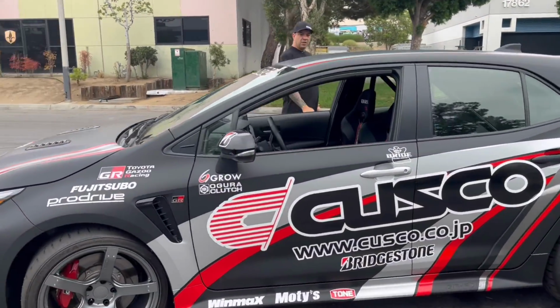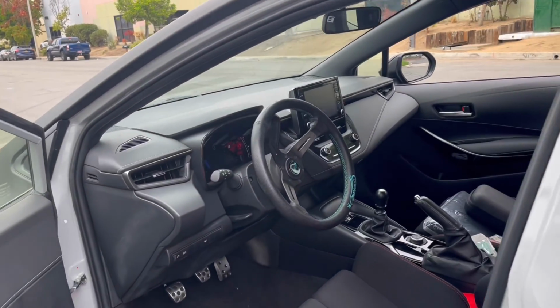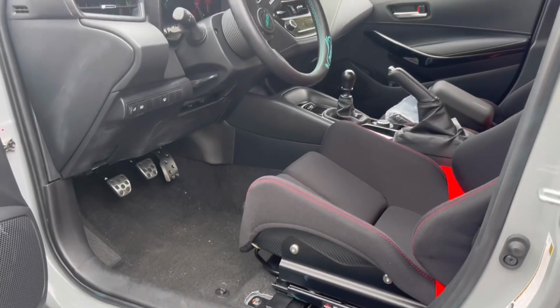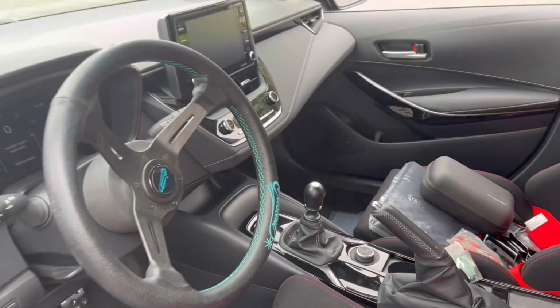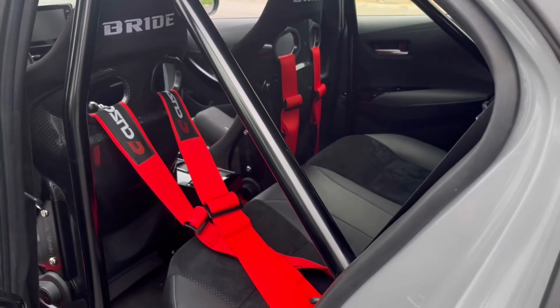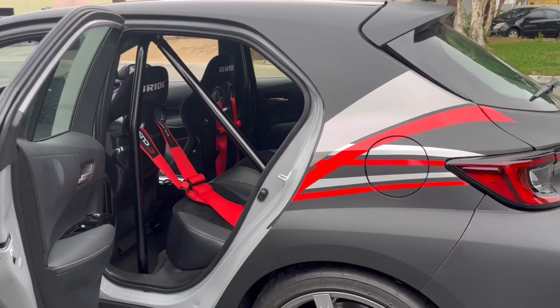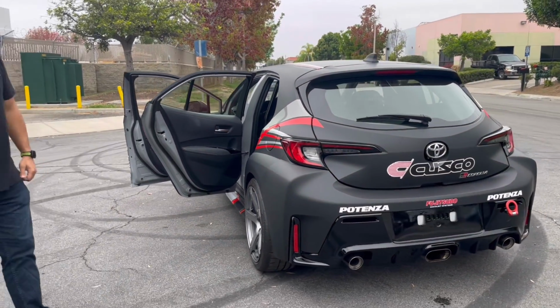You can actually manipulate where you want the power to go. You can have a 50-50 ratio front rear. You can have 30-70, so you can slide around. You can also have 60-40, so have a bit more power in the front. Lots of options that are going to come from factory with this car.